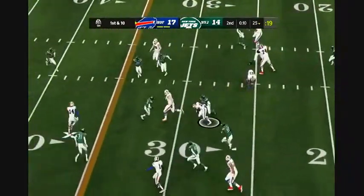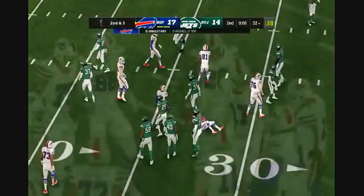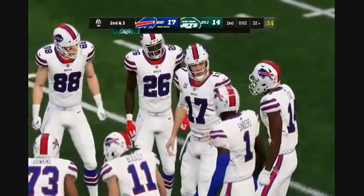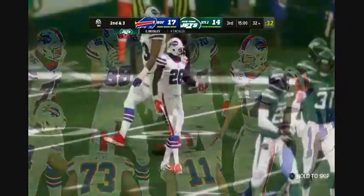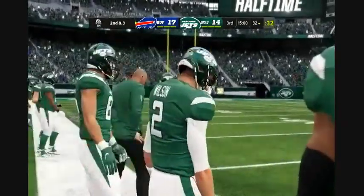They'll indeed try to run it out as they start on the ground. And defensively, they're just looking to keep him contained as they're able to get him down. A solid run on first down. Gain of seven leaves him with a second and three. So we've reached halftime with the visiting Bills taking the lead to the locker room.